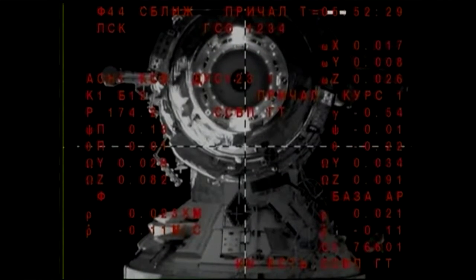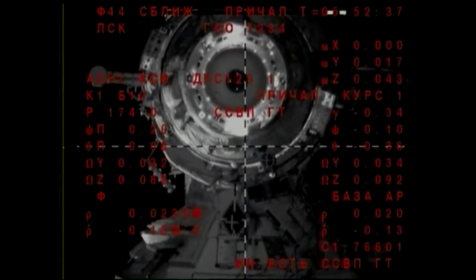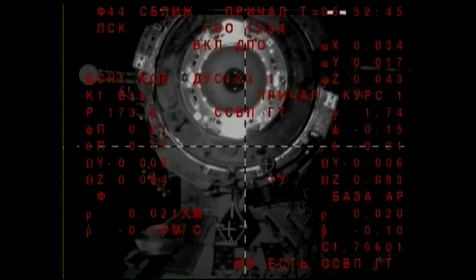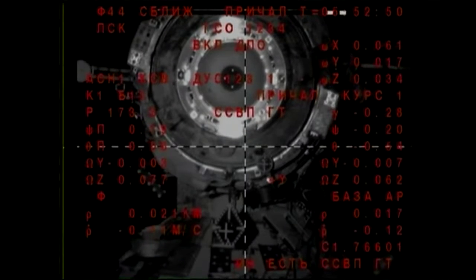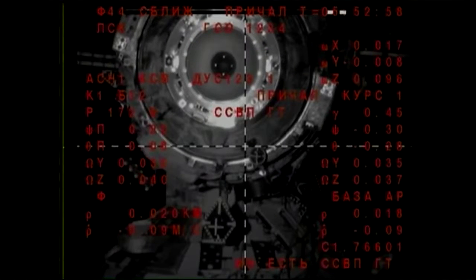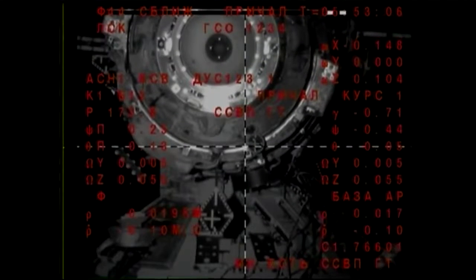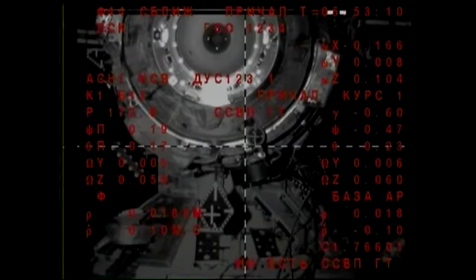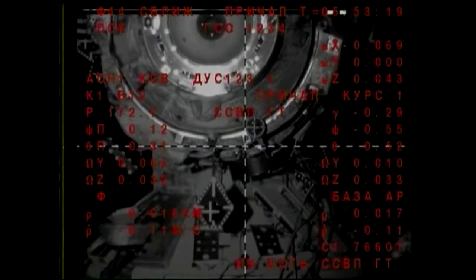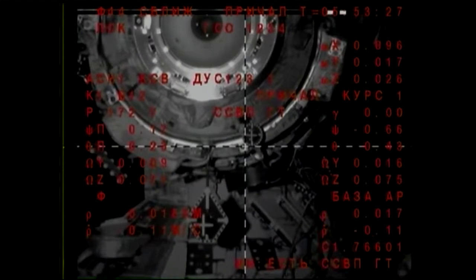The diameter of the docking port is 3 squares. The range is 20 meters. The target is at the center, and the crosshairs are aligned. Copy. So the target width is 1 square. The target is in the center of the periscope. Copy. We are receiving very stable image on the ground. There is a little discrepancy in roll. So the rate is 0.1. So the crosses are aligned. The target is in the center of the VSK periscope. Copy.